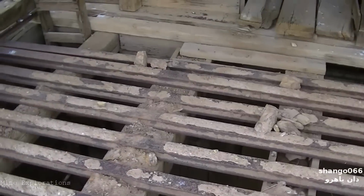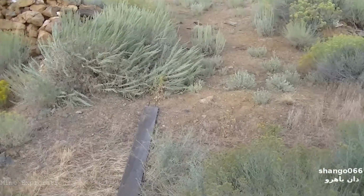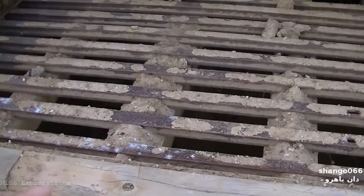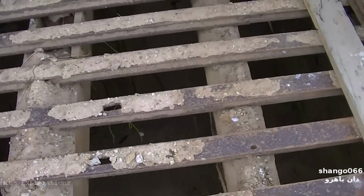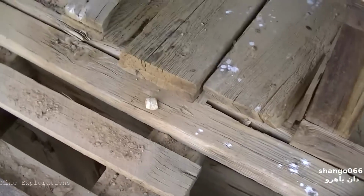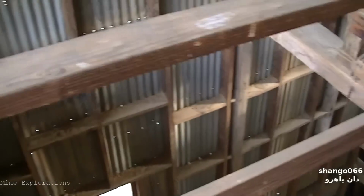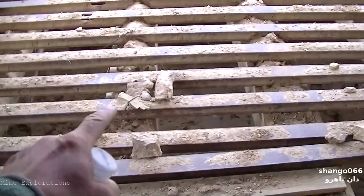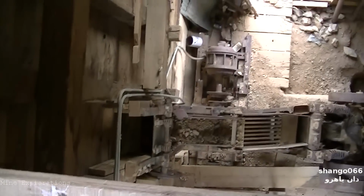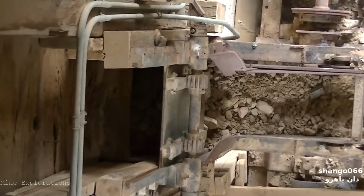This is the input grizzly, so it's by the road right here from the mine. Dump trucks would back up here. They dump the ore onto here, which would fall into the ore bin below me. And we'll have to see how the lighting is here. So from here it goes into an ore bin, and then down below, see right there is the gate where it comes out of the ore bin.